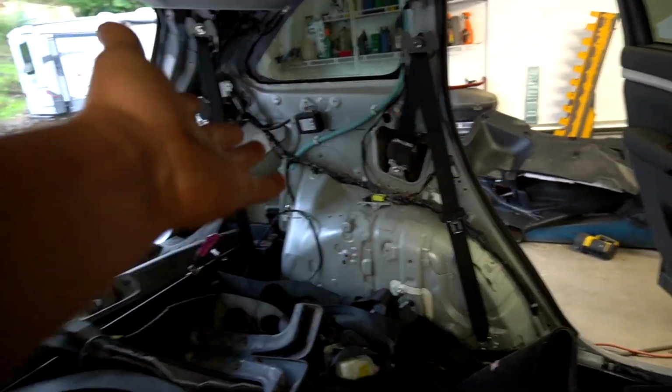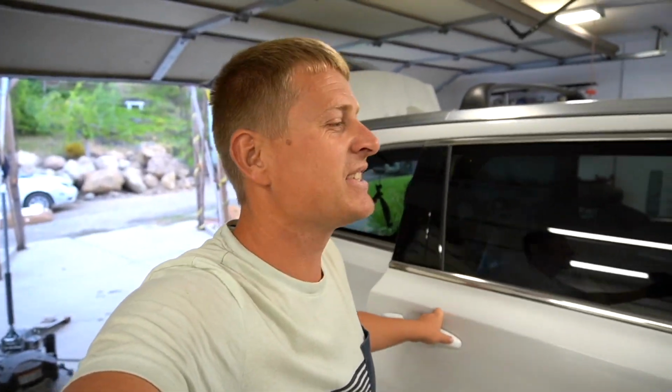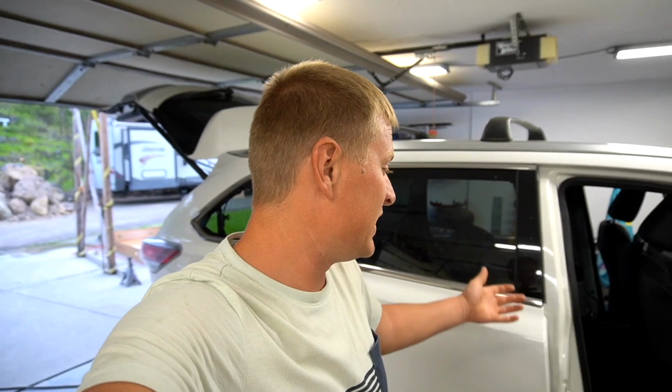And like I said, side panels, all that I can install, and hopefully today I still can install the rest of the interior, like the seats and everything else. We'll see how far I'll get today. Let's just keep grinding.